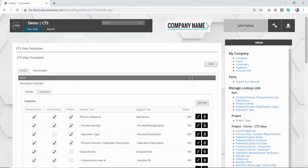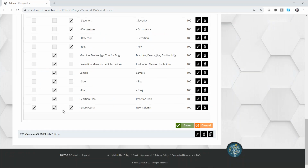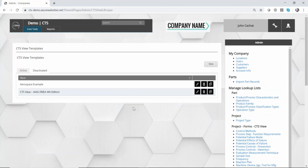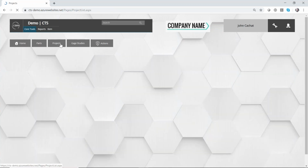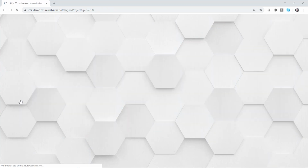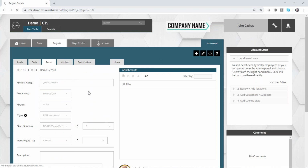Do you want to see it in the process flow, the control plan, and the PFMEA? So a lot of flexibility in how to manage these forms and put these forms together. I'm going to go back into the project screen and take a look at that. So back into projects, I'm going to go back into my demo record, go back into forms.